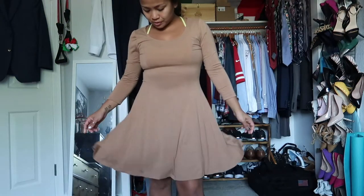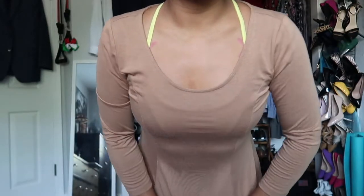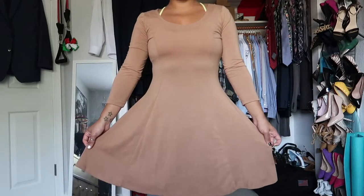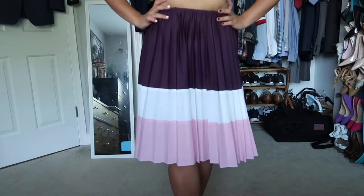This is Forever 21, and it is just a nude dress, and it has, I want to say, three-quarter length sleeves. It has a round neckline. I'm wearing a sports bra, so it's probably not the best thing, but it has a skater skirt, and it's just one and done. Again, something simple that you can pair with a necklace and then some heels, and then you're good to go to work. Yeah, so this was $3, again, 25% off, so I got it for $2.25.